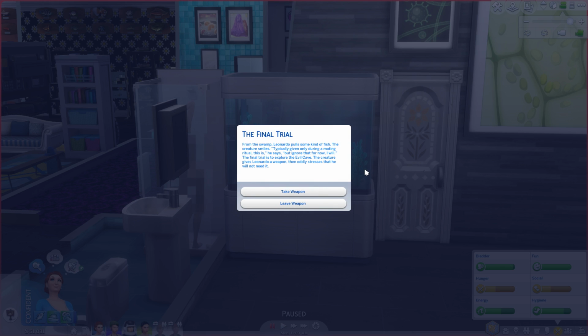The final trial. From the swamp, Leonardo posts some kind of fish. The creature smiles. Typically given only during the mating ritual, this is, he says. But ignore that for now, I will. The final trial is to explore the evil cave. The creature gives Leonardo a weapon, but stresses he will not need it.